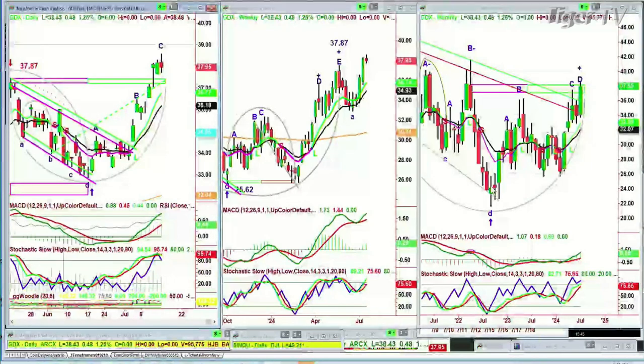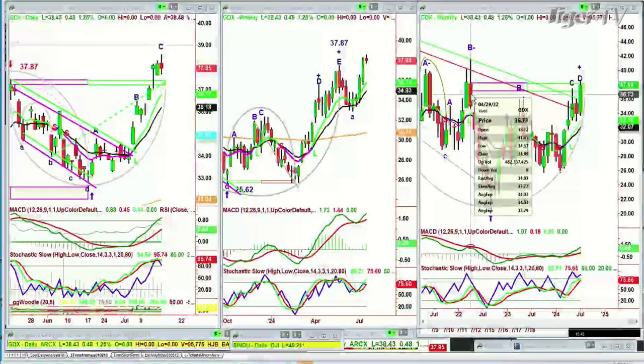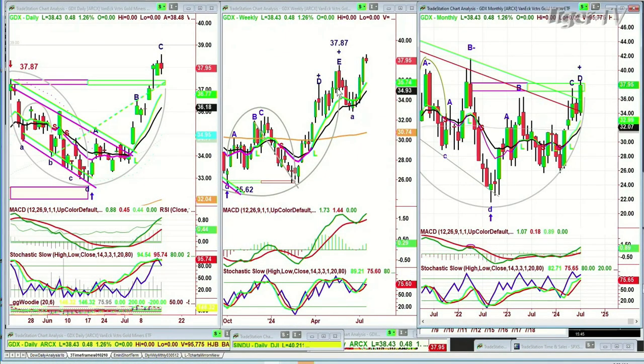So the GDX had a target of 37.87, and it has gone right through that. The next target, and this is a big target, is going to take a little while longer. That's the one of April of 2022 with a high of 41.61. And here we are, it's maybe 3 points higher. Yeah, it's a lot to go. Let's just look at this.